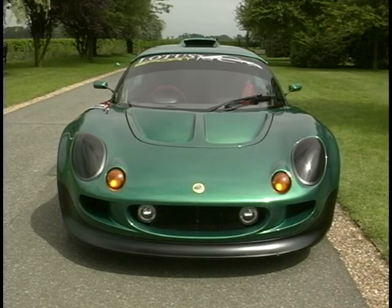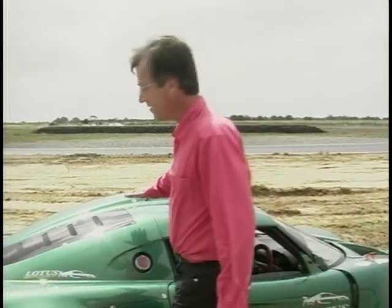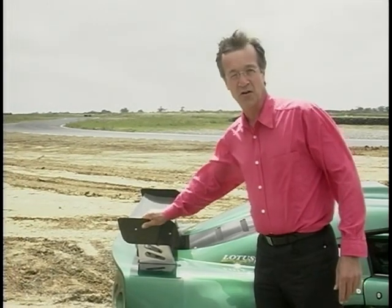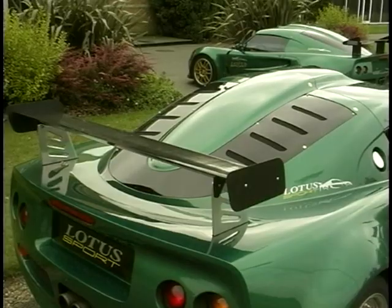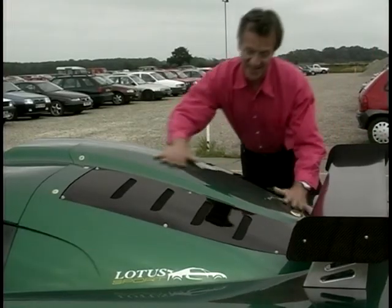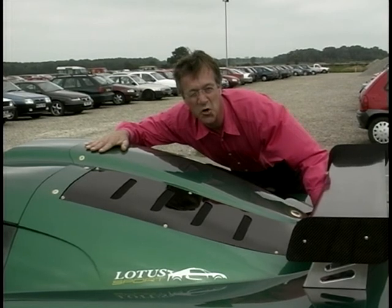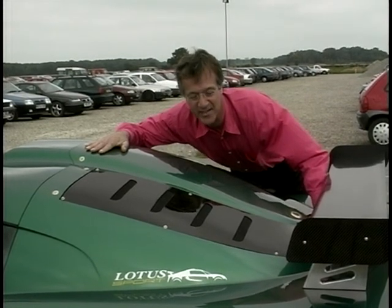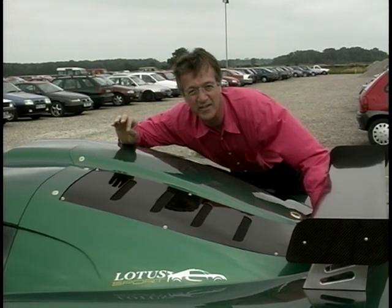This is a race car. The biggest difference you'll see of the body shell is this long curving roof. It takes you down nice and smooth to the very purposeful rear spoiler. And then we've got a squared off tail, all this adding to the aerodynamics that are required for a race version of the Elise. And under here is the gorgeous Lotus developed 1.8, 200 brake horsepower development of the K-Series engine. It revs up to 9,000 RPM and it goes like a rocket. It's beautiful.